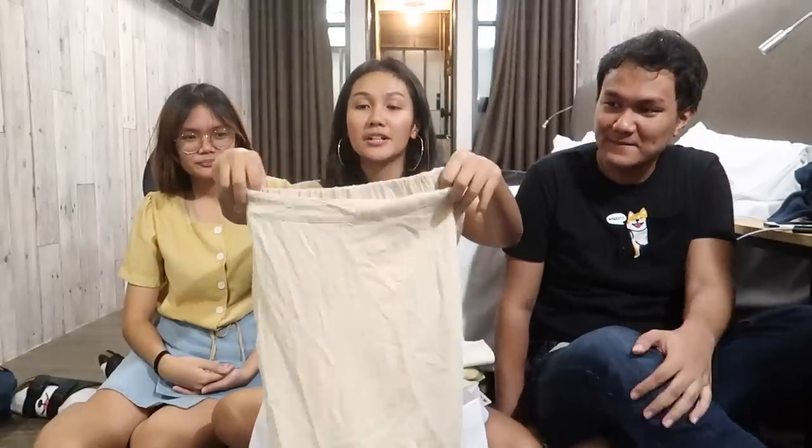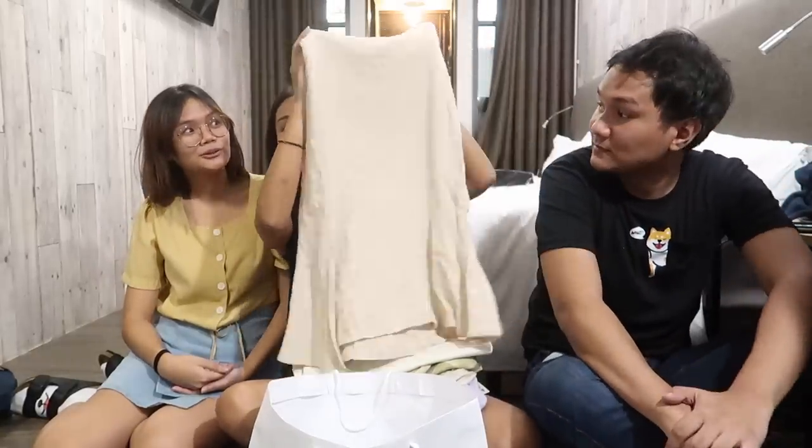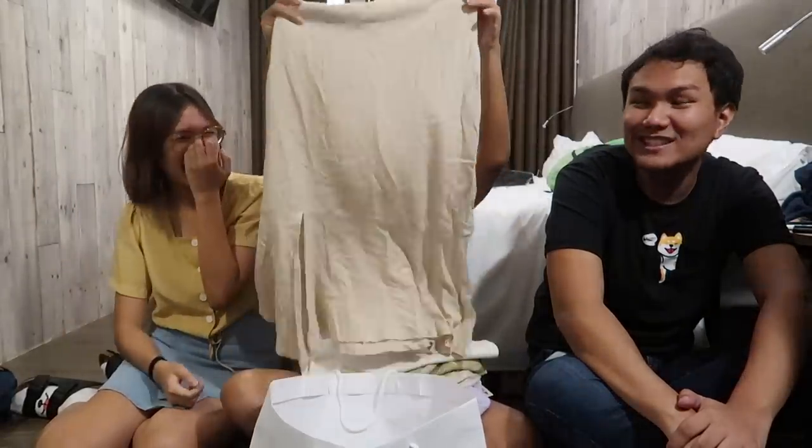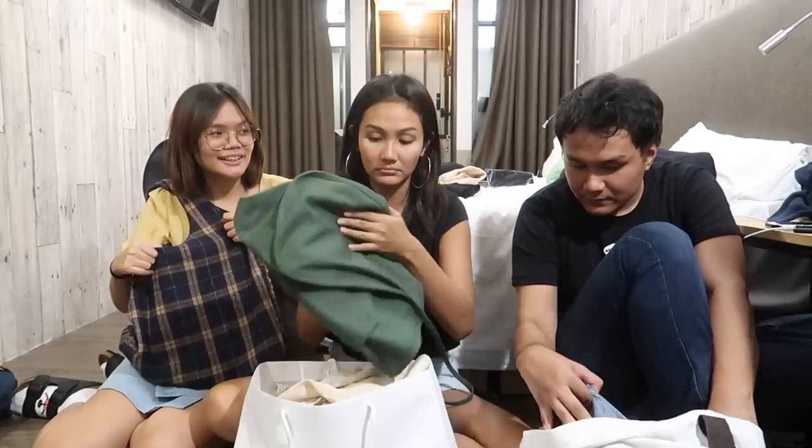Also, this linen skirt, which costs 100 Taiwanese dollars. It's really flowy. That's why I told you earlier. It's super flowy. And this was originally 700 Taiwanese dollars.